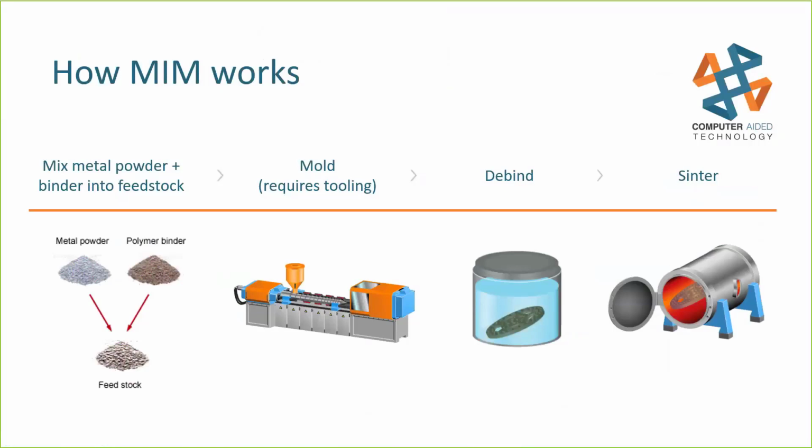You put that into a solution and you debind it, which is removing the primary binder, or the plastic or polymer, out of the part. And then you place that part into a furnace to sinter. That raises the temperature of the part up to just below its melting temperature. And then it shrinks to fill in the voids left over by the binder, and then sinters to be a fully dense metal part. So that's metal injection molding.